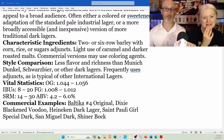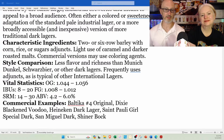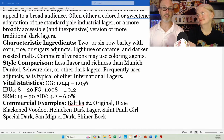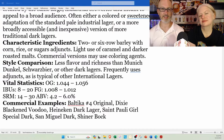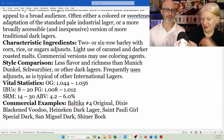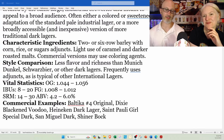For the style comparison, they say less flavor and richness than Munich Dunkel and Schwarzbier or other dark lagers, and uses adjuncts. I really like the Munich Dunkel lager style. It's very chocolatey and lightly sweet, but this one is like they took a Munich Dunkel and watered it down and then threw a bunch of corn and rice in there, and way less hops. So it's going to be sweeter than the other beers we've had? Not necessarily. It should have maybe a little bit of a roasty character, something that'll make it a little bit different.